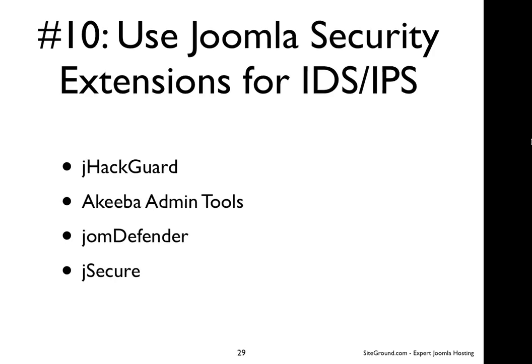Last but not least, you can enhance the security of your Joomla CMS by using additional security extensions that will actually block and identify some of the most common attacks. The first one, called JHack Guard, is our own solution, and it has been developed by our senior support team and tested on many websites. It is an intrusion detection and prevention system. It blocks some of the most common attacks, such as SQL injections, cross-site scripting, and inclusion of arbitrary files.